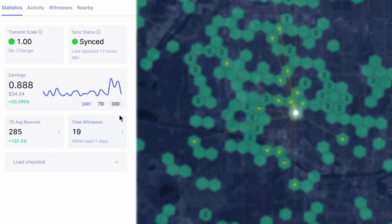And as you can see here on the side, today we're looking at the last 24 hours, $34.54. Today is a good day. You can see that with each one of these peaks, I'm generating cryptocurrency. So here we made 0.13 just a few minutes ago, also 0.16, and then you can see that it drops and it was a little bit lower. So this goes throughout the day.